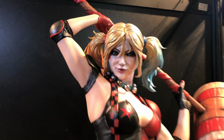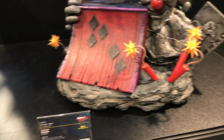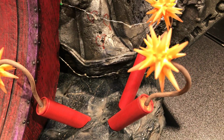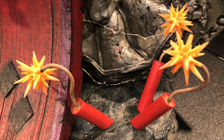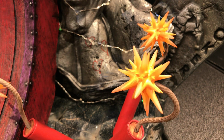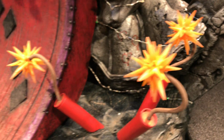So the base is very interesting, and I love it very much. The head sculpt is also very nicely done. Probably the only issue I have is the design and coloring of the firecrackers at the top, where the sparks are flying. It's not done too well. So I think there needs to be more coloring and more pop to it.